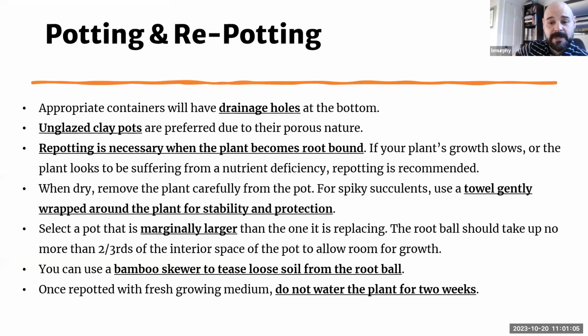Potting and repotting is really important for your indoor plant collections. You want to make sure that your pots have drainage holes at the bottom. Again, you don't want those roots sitting in water. Unglazed clay pots or terracotta pots are the best practice here due to the fact that they are porous and they're not going to let those roots sit in water for too long.